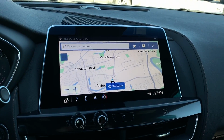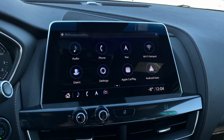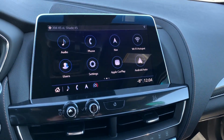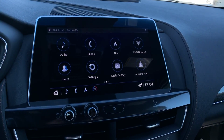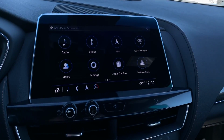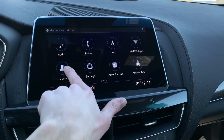You're going to find yourself using this probably more than the navigation built into your phone, just because of how well it works. Wi-Fi hotspot is an option. You could get a subscription through OnStar, and that's going to give you monthly data usage, which you could use, and it's going to use the antenna built into the car to get that 4G LTE signal, which is a lot better than the antenna built into your phone.